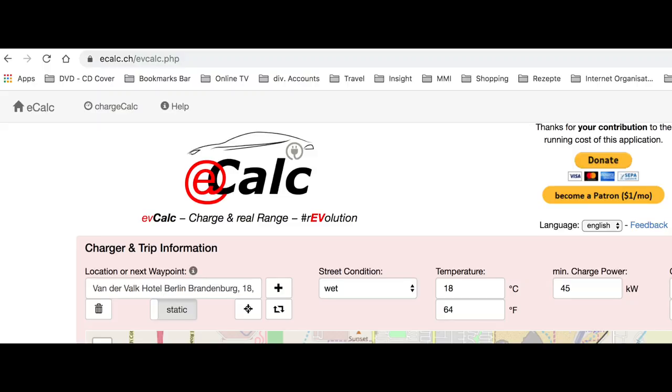So the Swiss friends helped a little bit, because there's a website called ecalc.ch. It's in German and in English, where you can exactly calculate how much your car is consuming. And I'll explain now how.